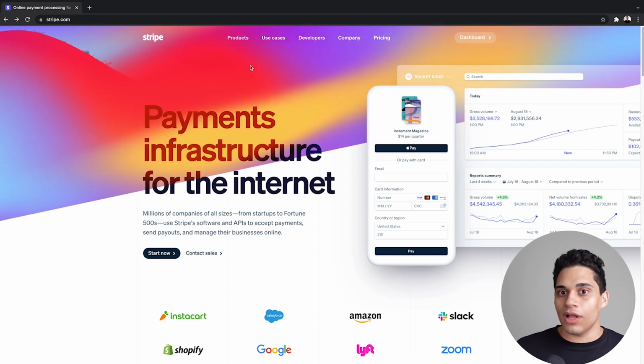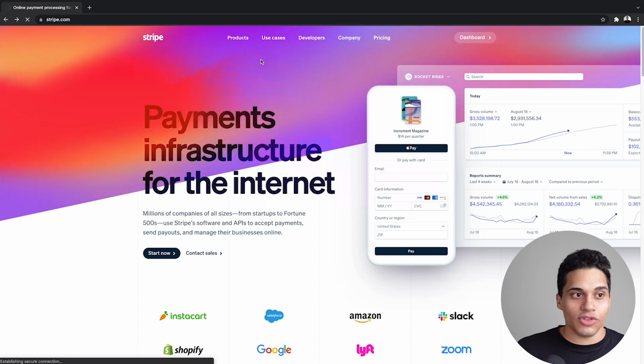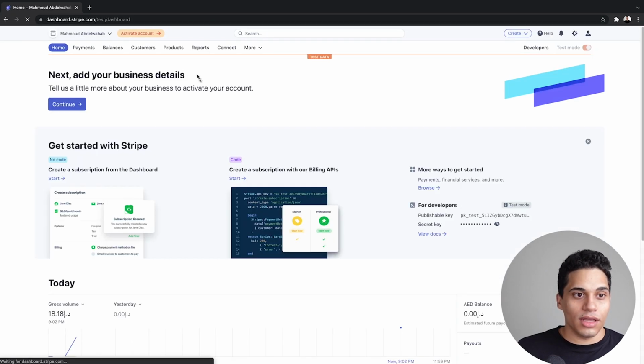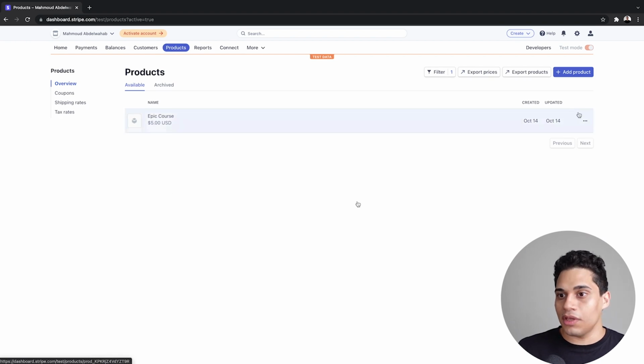Now, to keep things simple, I'll only have one product. So I already am logged in, and I'm just going to go to my dashboard. And in the products tab, I can see that I already have a product. Now you can add a product where you specify all the details, like the price, and maybe even accept recurring payments. I'm just going to make it a simple $5.